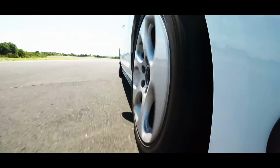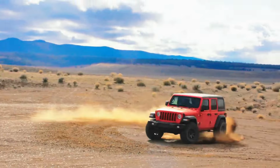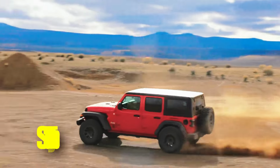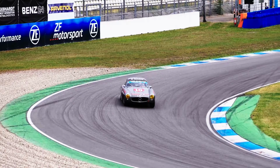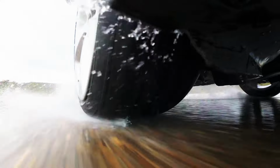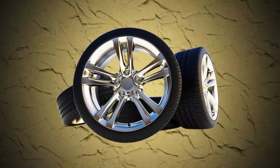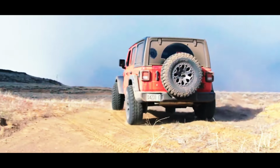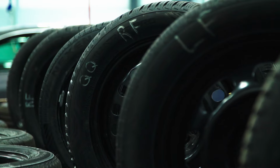To sum it up, while low-profile tires might offer sharper handling on smooth, paved roads, high-profile tires bring superior stability and traction on uneven or off-road terrains. It all comes down to what kind of driving you do most. If you're mainly driving on highways and love the sporty, precise feel, low-profile tires might be your go-to. But if you're tackling rough trails or want a more comfortable ride, high-profile tires are the way to go.